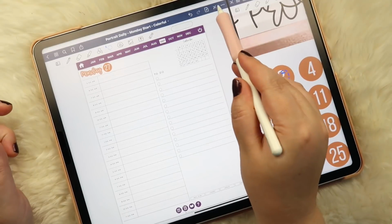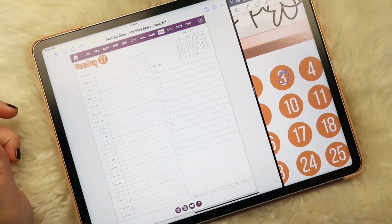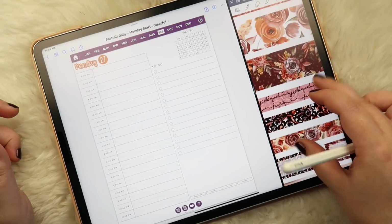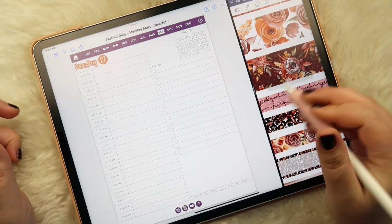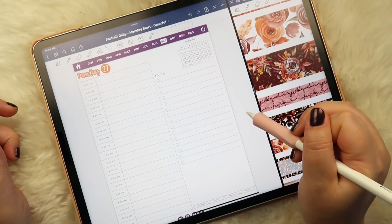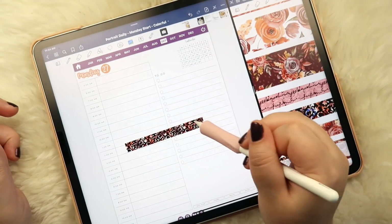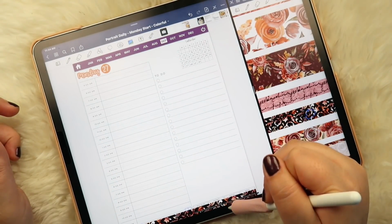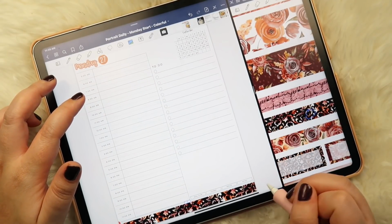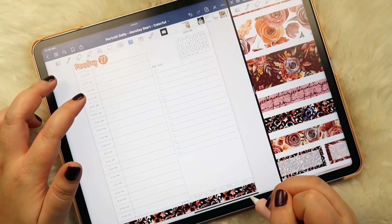Okay, and now whenever you want to get back to the week, you can also just tap on this day up here, by the way, so just thought I'd mention that. Now I'm kind of thinking maybe I want to put some more washi down, and I'm gonna do this one here. So yeah, I feel like for laying down stickers, the landscape is easiest, but then for writing, I want to be in portrait mode. So when I decorate my planner, I will more than likely just use the planner in landscape mode.